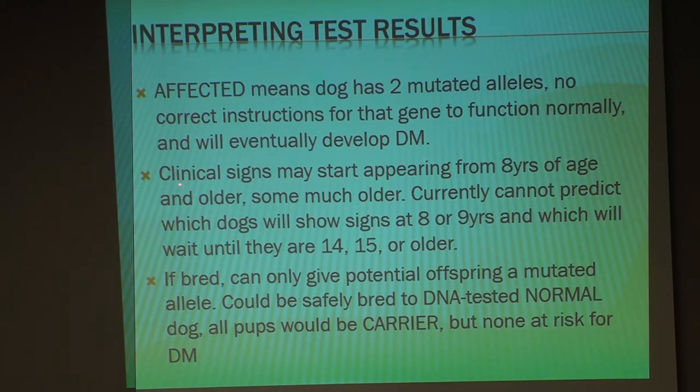Like I said earlier, the clinical signs of DM start appearing anywhere from 8 years of age and older. Some are much older. We're actually working with a group of Pembroke Welsh Corgis that all have this mutation. They are all testing at risk or affected, but some of them showed clinical signs when they're 8 or 9 or 10 years old, and some of them were 14, 15. We even have one that was 16 years old before it showed any clinical signs.